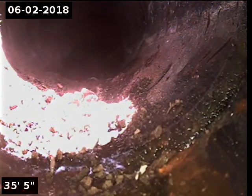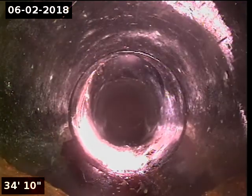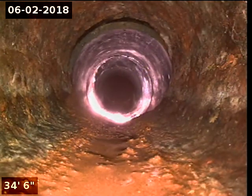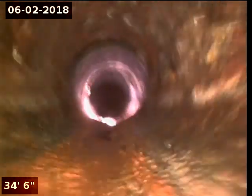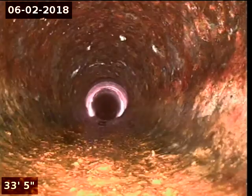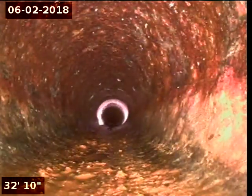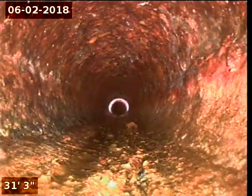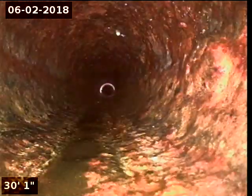But what we do want to do is go ahead and move back over to where some of that cast iron, which again is under the house, possibly had a little bit of fine roots maybe trying to get through the line. So we'll pull back to that spot, take one more look at that, and then we'll move our camera system down to the ground level to the clean out we found.